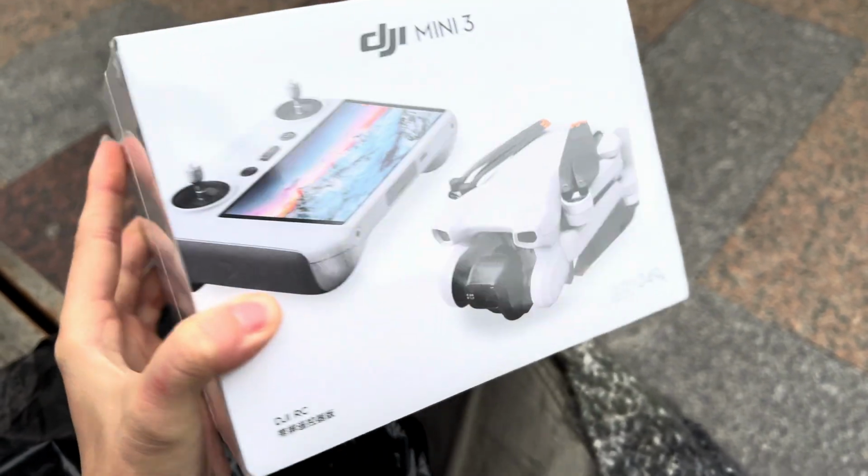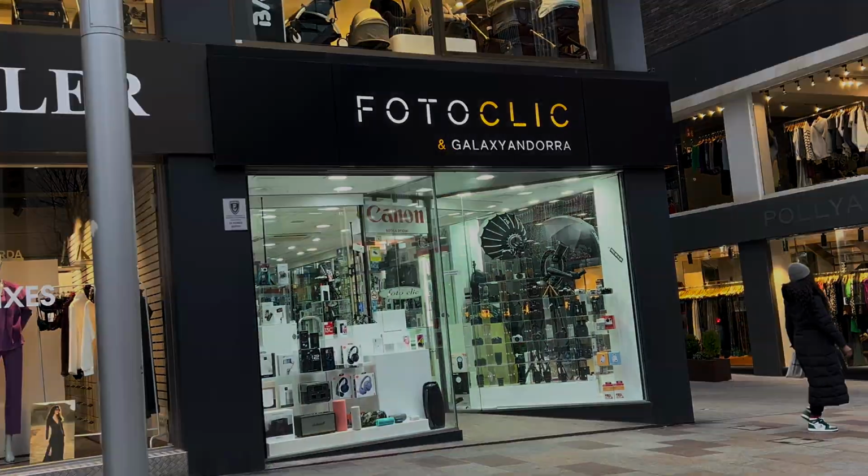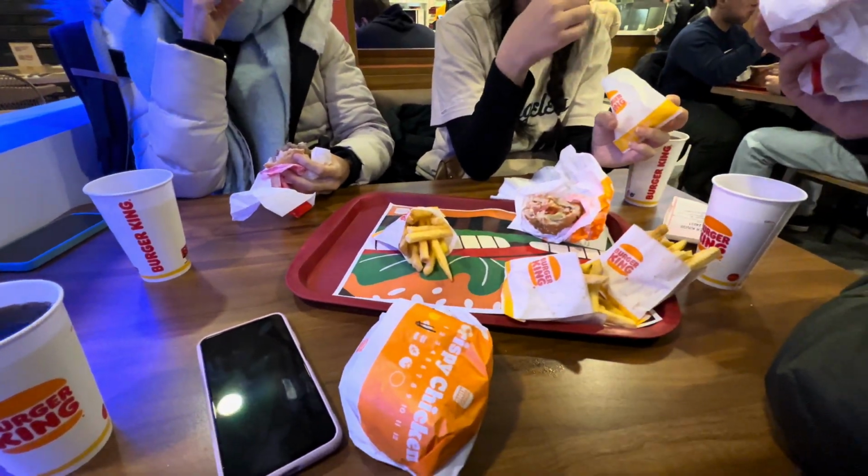I really needed a drone for my work. Right now, unfortunately, I can't afford the Mini 4, so this will be mine, and I'm really happy because this is for my job. I really needed a drone to show you guys the city and the country from the top. So really happy. We ended up eating at Burger King.